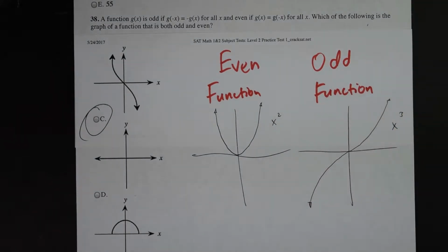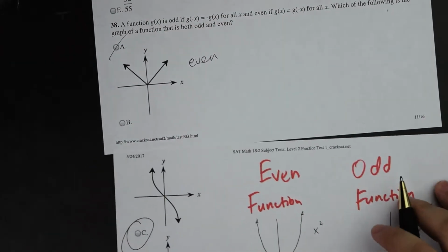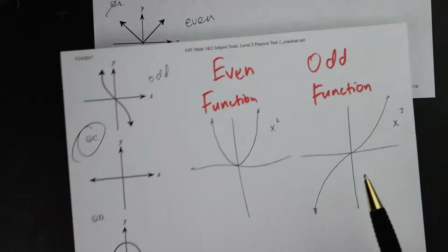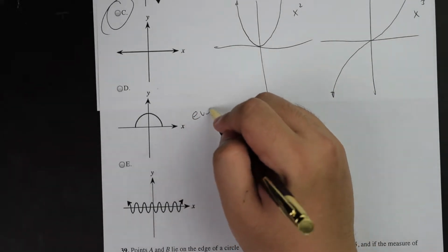But for 38, they're not exactly asking for this specific information. They're actually asking whether you could find a function that's both odd and even. So I could go through the list. This one is going to be an even function. That's why I took out A. I didn't even consider it. B, right here, is going to be an odd function. That's why I took out B. C is going to be neither, actually. It's a blank equation, so I'm going to continue on. D is technically going to be an even function, so it's not D.